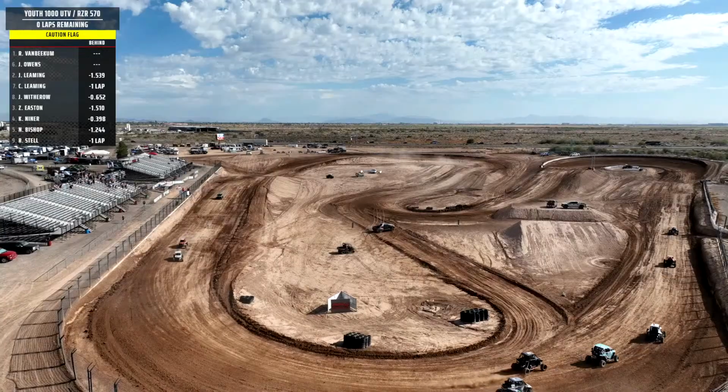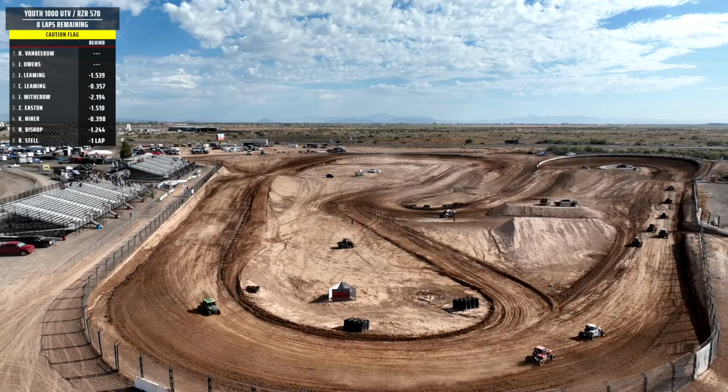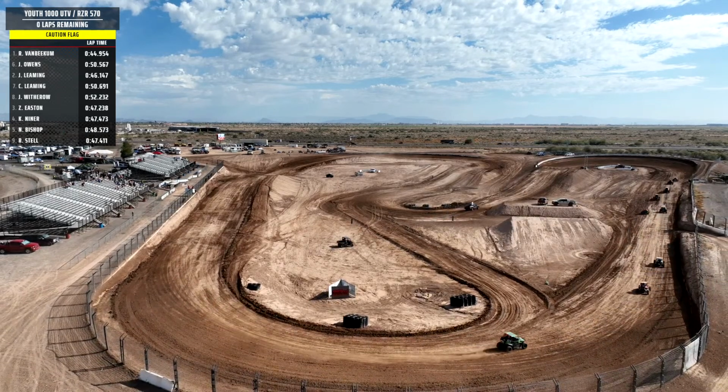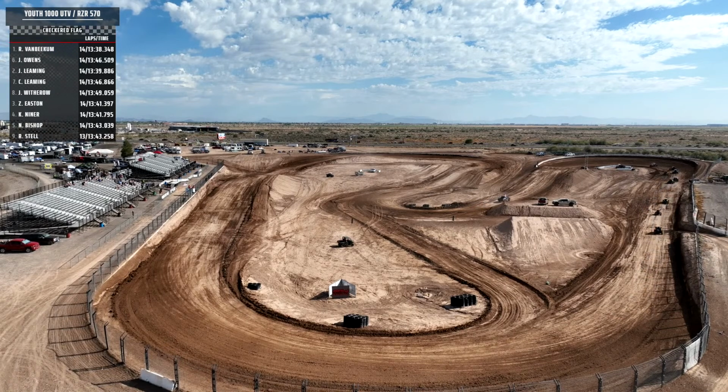Nolan Bishop in the top 5. Regan Stell will finish 6th, and in the 570s, Jennifer Owens will take the top spot with Cameron Lemming second, and Jackson Witherell will round out the podium there.